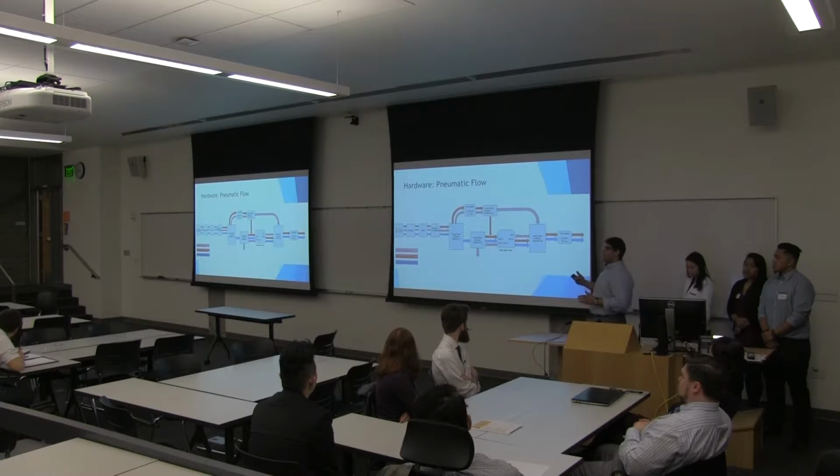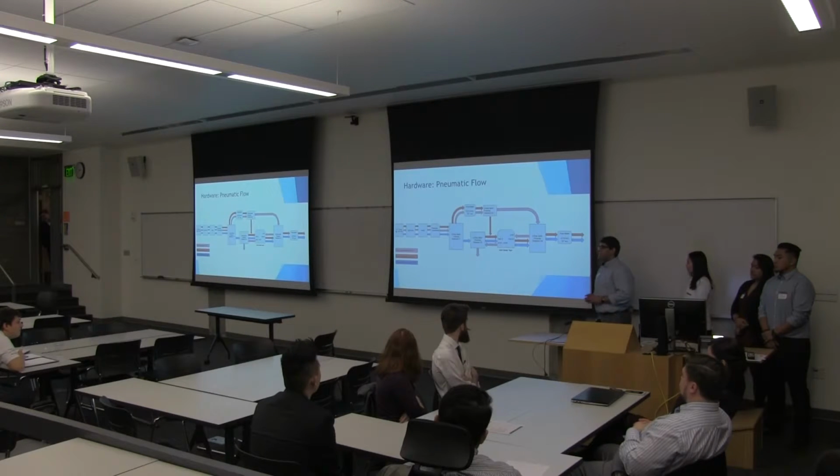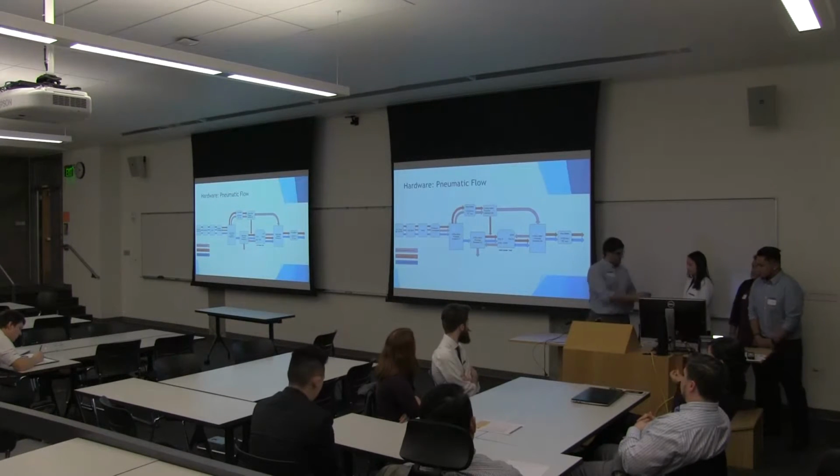Then we have the airflow directional stage, where we control the airflow to test the various components of the unit under test. And finally, we have the flow measurement stage, where we get our flow measurements and determine whether or not the unit under test has passed or not. And next, we have Bree, and she will be talking about the software portion of our testers.